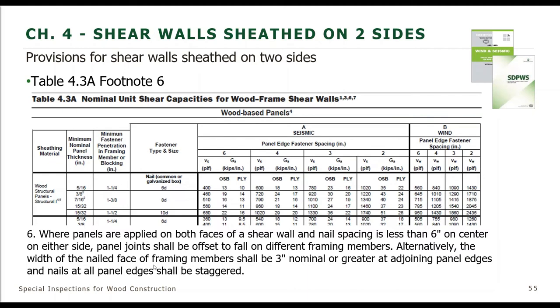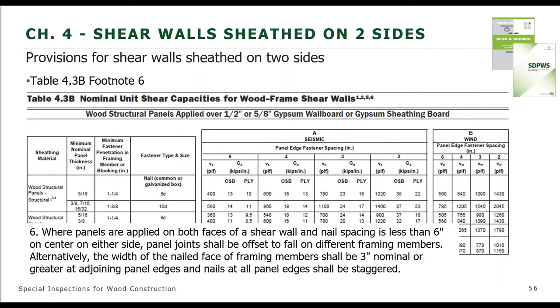So, in the footnotes of wood shear walls, we have footnote 6 that states that where we have shear walls on both sides and the nail spacing is less than 6 inches on center, then the panel joints need to be offset or a 3x member is required.